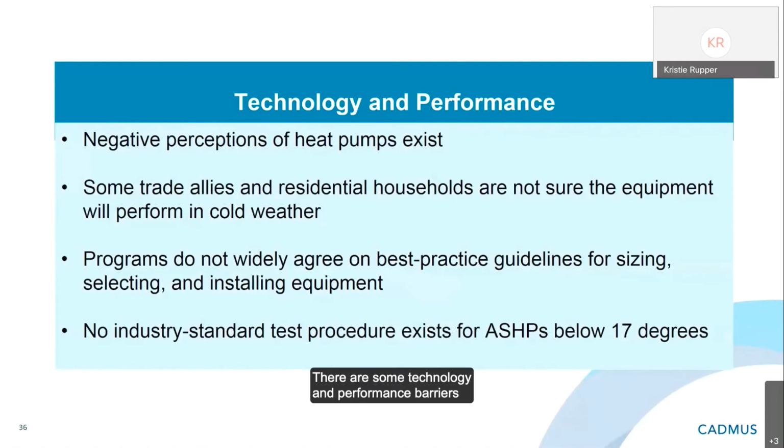There are some technology and performance barriers to increased adoption. Program administrators indicated that customers and contractors harbored negative perceptions of heat pumps. Trade allies agreed with this assessment and said some distrust exists among contractors regarding cold climate capabilities. Some are still unaware that heat pump technology has improved and performs well in cold weather and are not promoting the equipment to customers. Survey results also indicate that some residential households do not believe the technology will be effective at low temperatures, but said that a highly energy efficient electric heating and cooling system is the attribute that would most compel them to purchase.